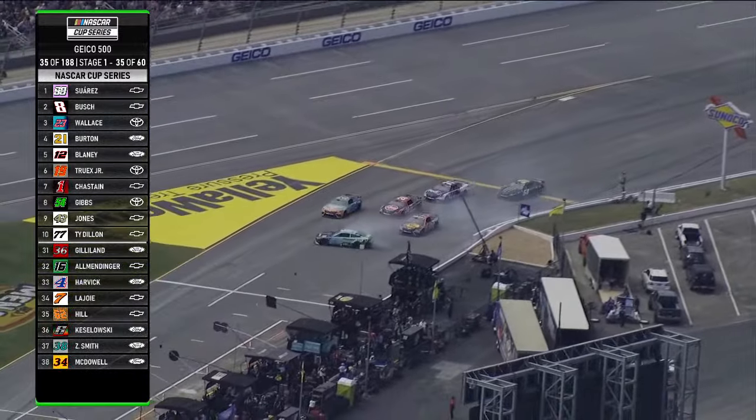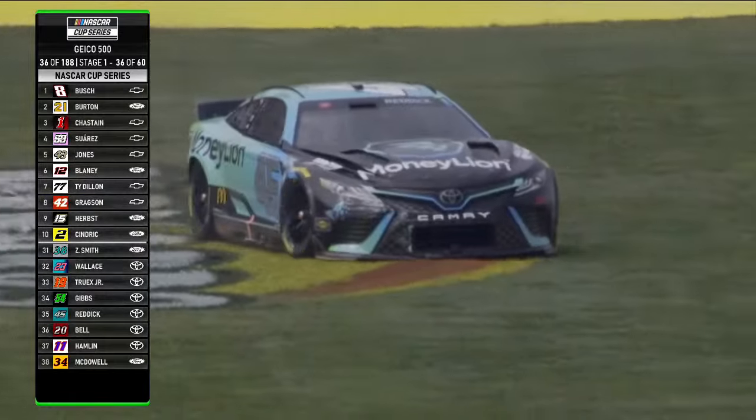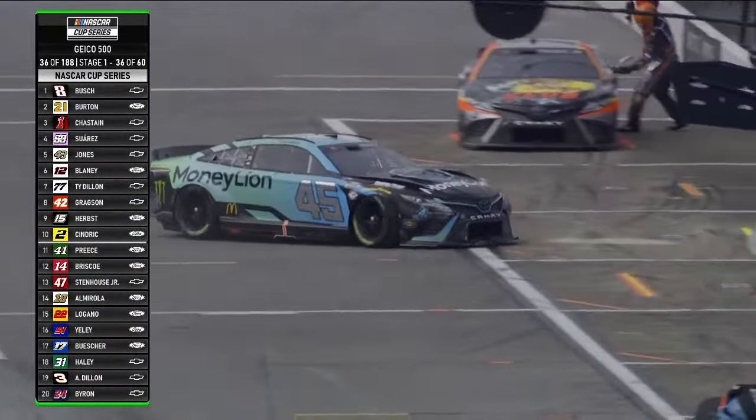Spins out and hits the wall. Turns it around and keeps going. Oh my gosh, did not see that coming, Tony. Neither did he. Too much rear brake in that thing. Right here, lost it. Right here.